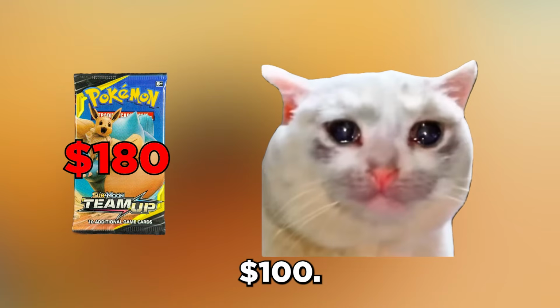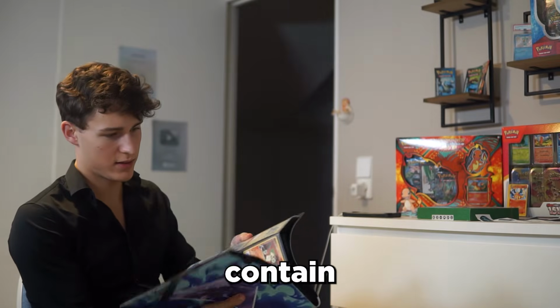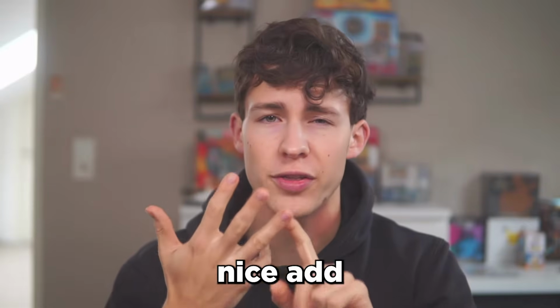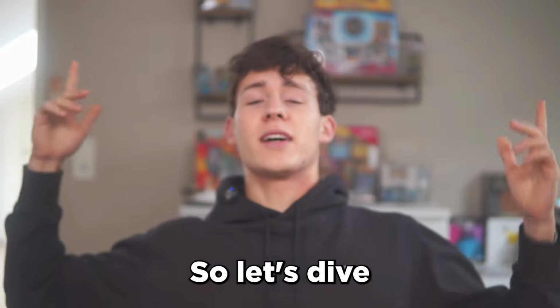and it's also not one booster pack that costs $100. Because the items on this list contain multiple different cards and products, are a good investment for the future and also just a nice add-on to your collection. So let's dive right into it.